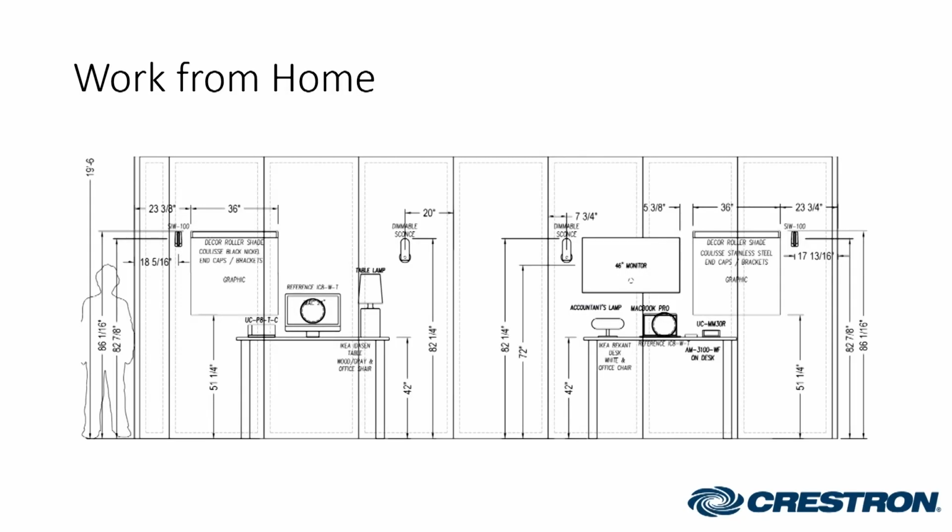So looking here, we're looking at some typical work from home setups that we've actually created. These are your basic setups utilizing all of the different facets of Crestron. So starting from the left, you actually have a status indicator there. You can put a status indicator or a scheduling panel right into your home. A lot of people, they're just like, well, this is a little bit extra. That's a little bit outside of that.